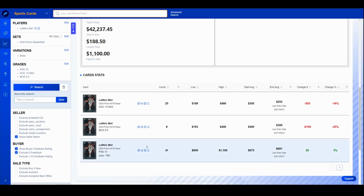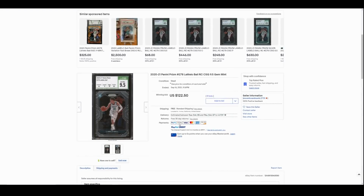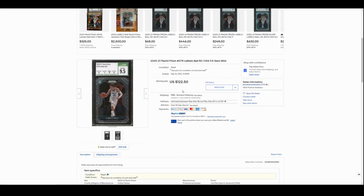Let's run through them. PSA 10. And once again, these all recently sold, some the same day. A PSA 10 did 680 on 9/27. BGS did 300. This is a BGS 9.5. That was on 9/23, so fairly recent. SGC 10 did 255, same day as the PSA 10, 9/27. CSG. This one ended on the 16th, so it's a little older, but it's at least recent enough. 122. Ouch.